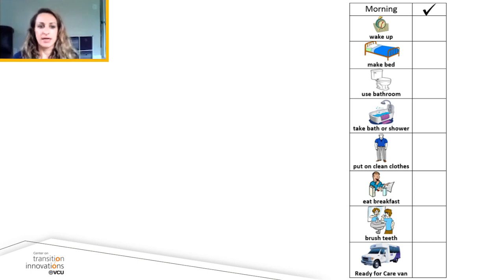This example here is a much less detailed list. Again, it's with visuals and coupled with words. This person knew how to do all of the steps in his hygiene routine, but wasn't doing them on a consistent basis. And so we worked with him just to say, how do I get ready for work? All the way from waking up to brushing your teeth. And it was a checkpoint of I have to make my bed, I have to use the bathroom, I have to take a bath, etc. Until from the period of waking up to getting out the door to catch your ride to go to work.